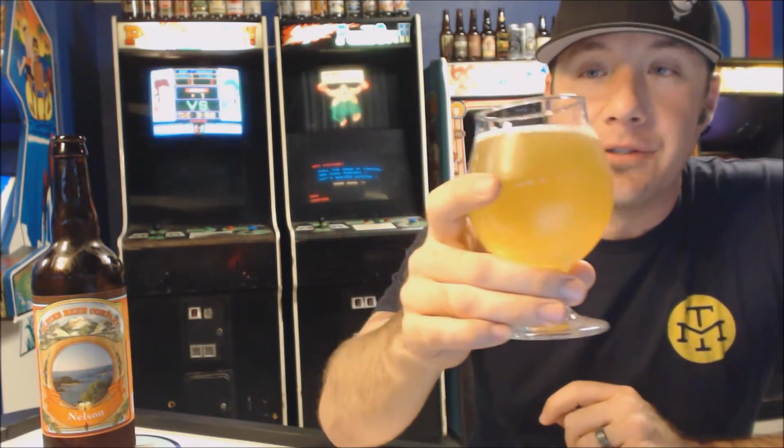The hops are there though. Really, really hop forward. Citrus, like tropical fruits. There's grapefruit. Just a real clean. I know I keep coming back to that, but super clean. But yeah, that white grape characteristic, almost like a white wine, which you get from the Nelson Sauvin hops, is definitely present there. So let's go ahead and dig in. Cheers.